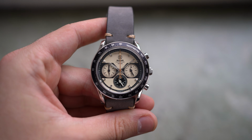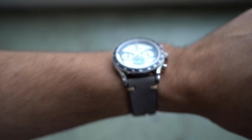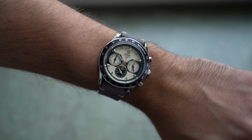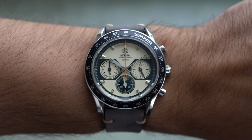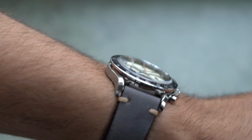This one I don't wear that often, but it's a great piece to have for those times that you want to wear a good looking watch but don't want to wear something expensive. And I think the guys did a great job over there at Nezumi. So if you like these kind of watches, I definitely recommend you check them out.